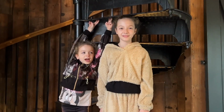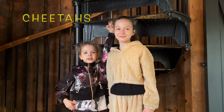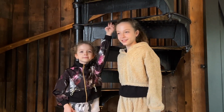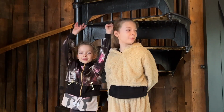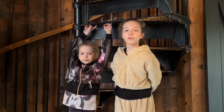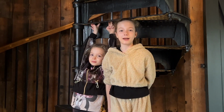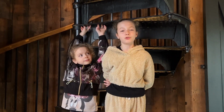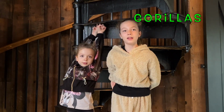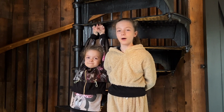Hi, there's lots of animals in Port Lympne, like cheetahs and leopards. We're staying in the lion enclosure, so there's lots of lions here. There are two boys at the moment. But there are tons of other animals, just like Bella said, like gorillas and monkeys, and you get to see them every single day. And it's really fun.